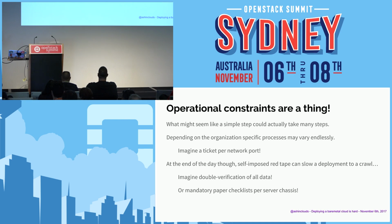Imagine an operational constraint in your environment that says if you want a switch port configured, you have to file an individual ticket per port. And you have 4 or 8 physical ports that you must configure. Or an operational environment where you're required to have 4 network cables. And you don't know why. You're just told you have to have 4 network cables. This ends up becoming red tape. It ends up slowing your deployments, ends up complicating just every step of the way.